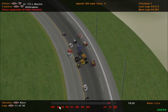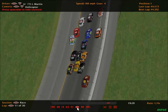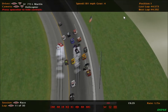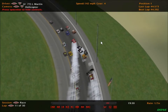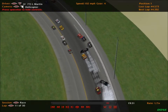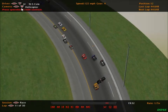Oh, and who's that car? That's the 23 of Tyler Everest. Got in the back of Luke Martin down to CJ Sorensen. CJ makes some hard contact with the wall. Mark Edwards. There's Galligan backing into the wall. Right there in the 38. There's Seth Cole. Seth Cole's number 9 in the outside wall. Too bad for Seth Cole.